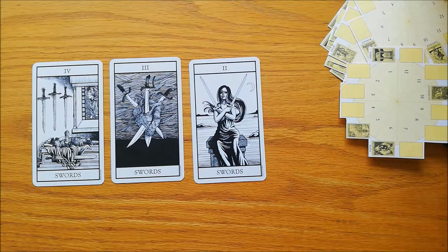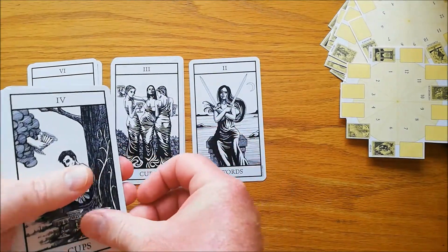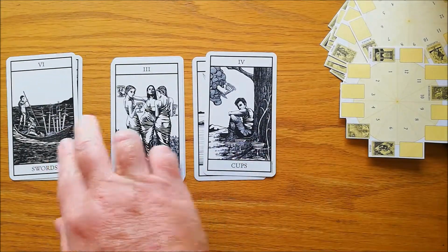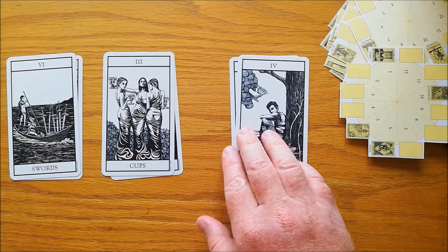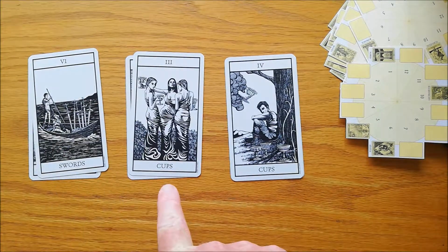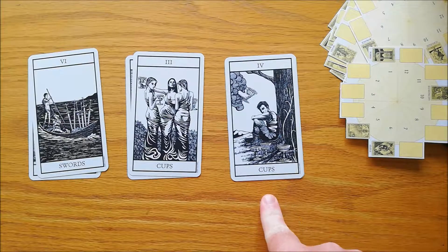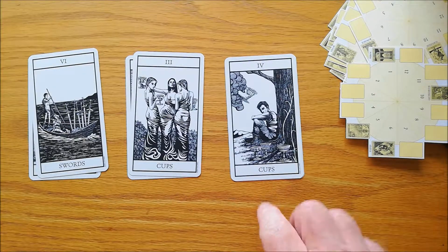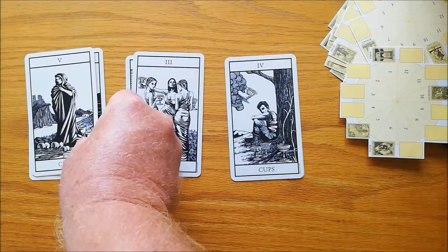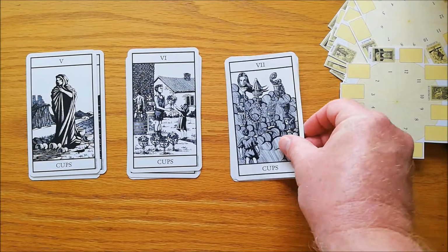The spreads are endless. You could do this. You could do a mind, body, spirit spread. Okay. Look at your mind, what's happening in your mind. Look at what is happening in your body and what is happening on the spiritual plane. All right. You could do a strengths, weaknesses, and the advice card.